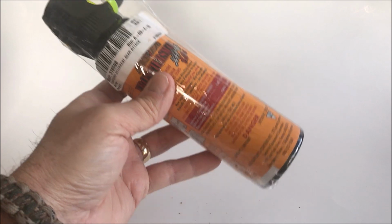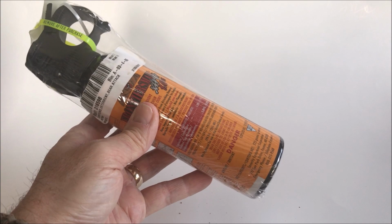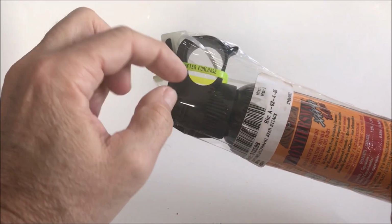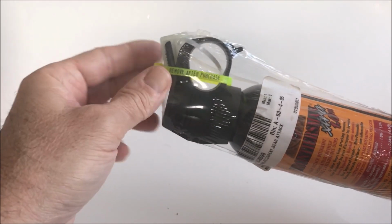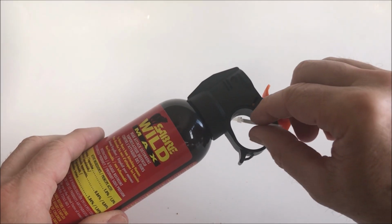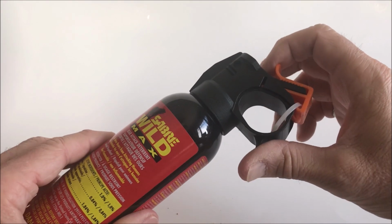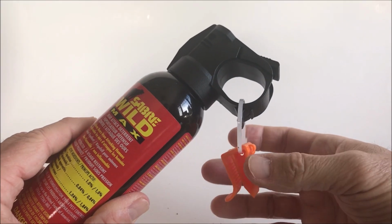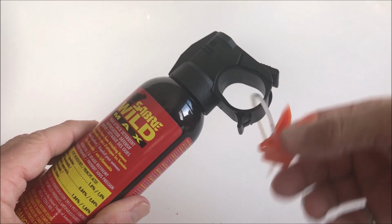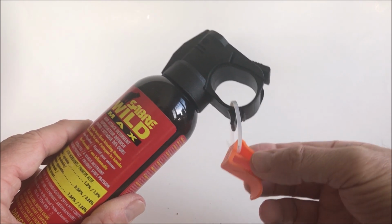So if you have a bear spray and you weigh it and it's just over 85 grams, then you know you're empty. Now, when they come brand new, it says remove this after purchase, and that's really a safety device. But once you remove the main safety device, don't remove this zip tie. Leave it on there, and that way, if somehow it doesn't really deter you from pulling it off quickly, but it saves you from potentially losing this.